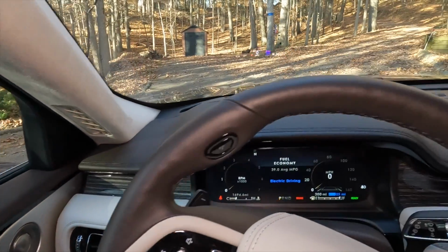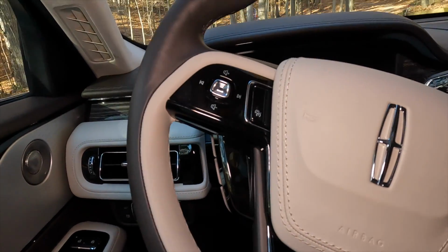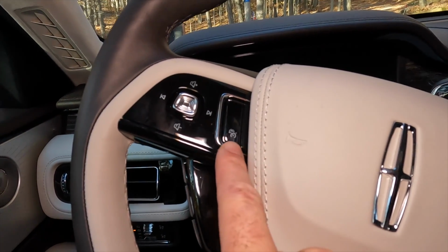The steering wheel at first glance is lovely, has a lot of buttons on it and all those kinds of things, but there's nothing too special about it, right? Except there is a neat little trick on its own that I really appreciate. This button right here looks like cruise control, right?